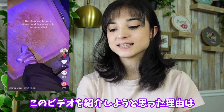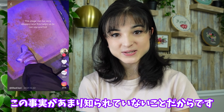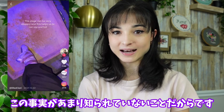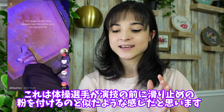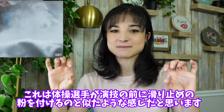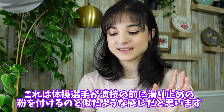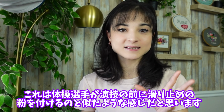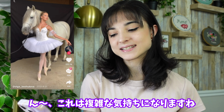Yes, I thought this was interesting to share with you guys because this is something that ballet dancers do that not many people know about. It kind of reminds me of what gymnasts do, when they put the white powder on their hands before holding their apparatus to do the gymnastic movements. I think this reminds me of that, not to slip, not to fall. No. Well, I have mixed feelings about this.